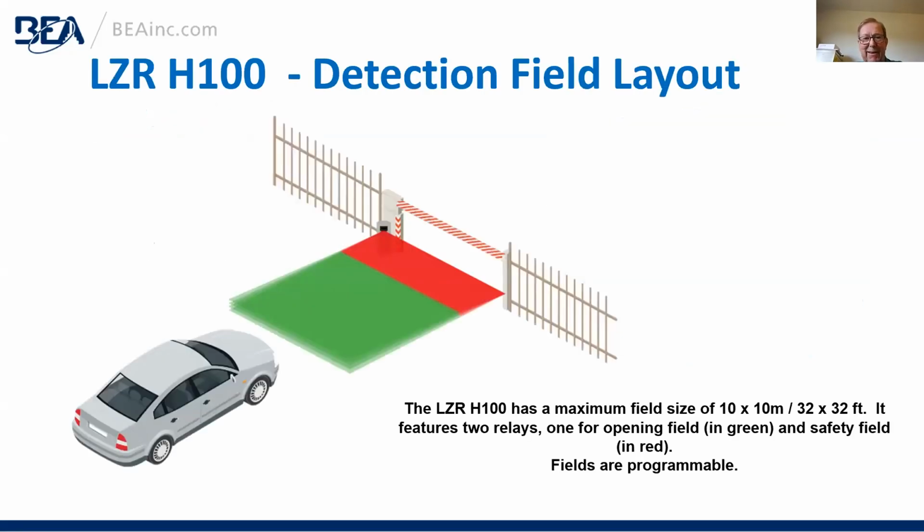So the detection field layout: this sensor has 2 relays in the system, and the fields are overlapping each other. As the lasers leave the sensor itself, the patterns are roughly 3 inches thick. The further it goes out, the taller the pattern becomes. At 20 feet, the pattern is roughly 24 inches tall. So it gives you a rough idea. You can see in this picture 2 different fields. The green would typically designate where you would have an exit, and the red would be the second relay, which is your safety field.